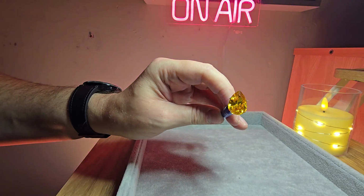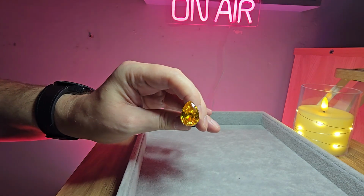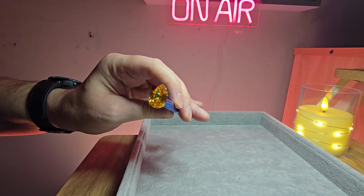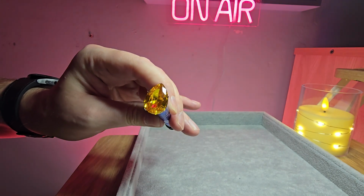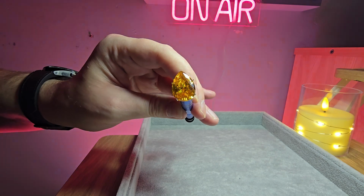But citrine was also known as the merchant stone. I hope you can see that. That's a lovely stone there. Look at that. Yes, because it was believed to bring success.